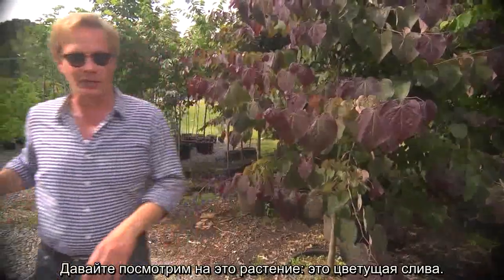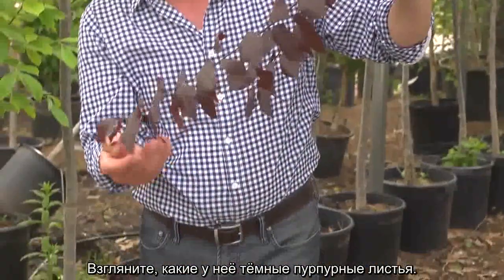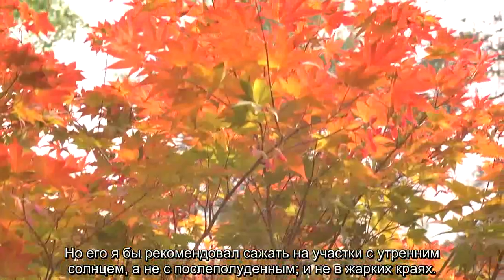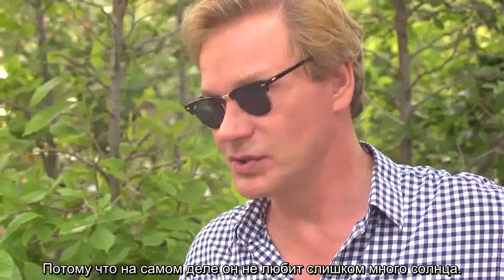And take a look at this plant over here. This is actually a flowering plum called a purple leaf plum, and look at those dark purple leaves on it. Another one to think about, of course, is the red leaf Japanese maple, but I recommend it only get morning light, no afternoon sun in really hot parts of the country, because it just doesn't like too much sun.